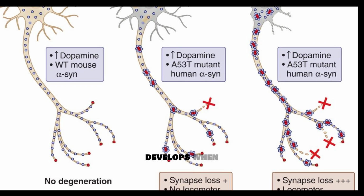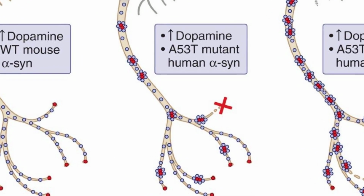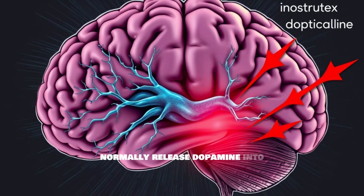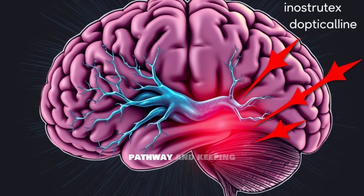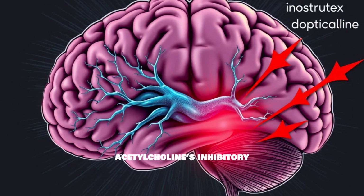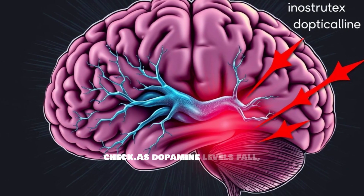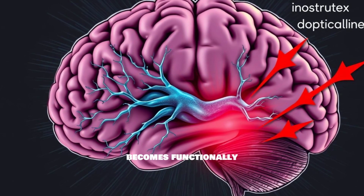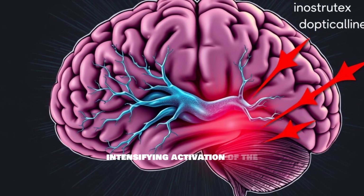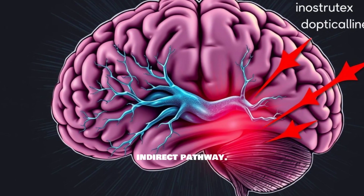Parkinson's disease develops when dopaminergic neurons in the substantia nigra pars compacta degenerate. These neurons normally release dopamine into the striatum, helping activate the direct pathway and keeping acetylcholine's inhibitory effect in check. As dopamine levels fall, acetylcholine becomes functionally overactive, intensifying activation of the indirect pathway.